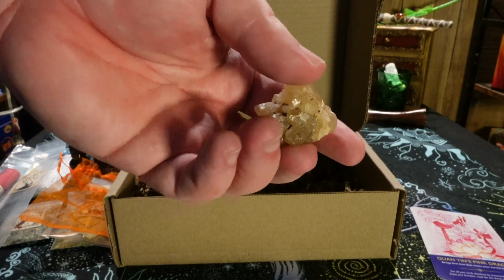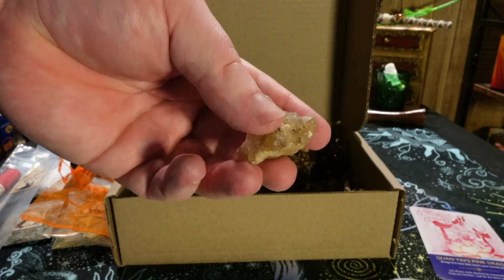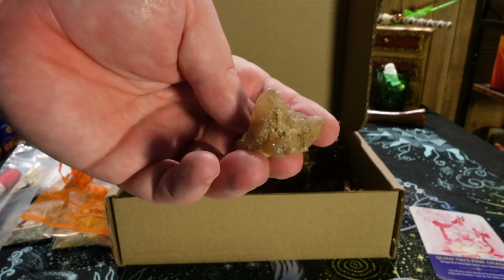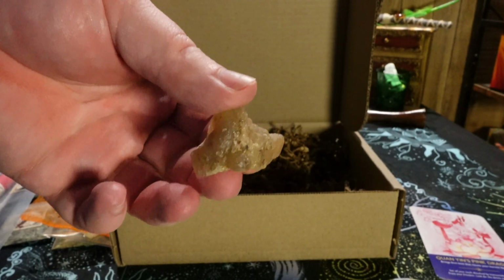This is a natural star citrine cluster. This stone of happiness is a unique version of citrine, which encourages the solar plexus and inspires us to view the world with a fresh and optimistic outlook. Maybe that's why I like it so much.